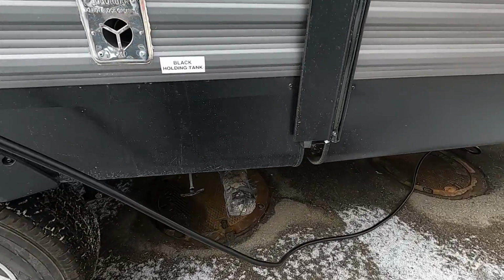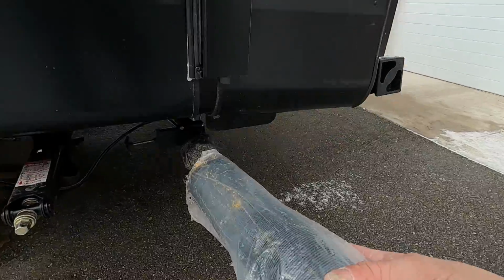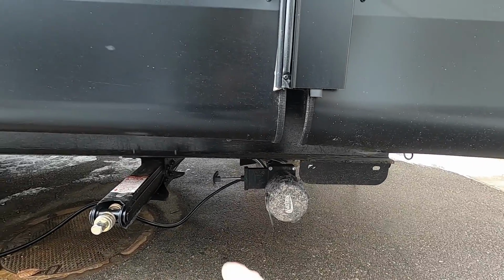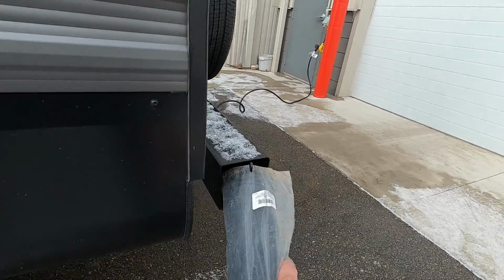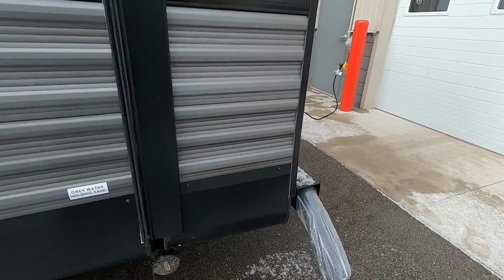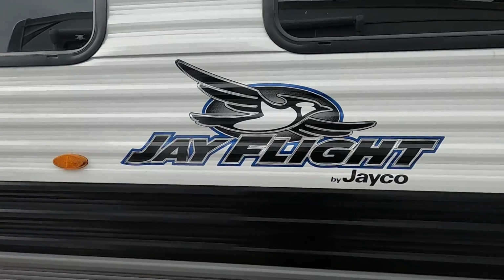When that one's done draining, close that gray handle, remove your sewage hose, and come back and dump this other gray tank. Hook that up, pull that handle. When that one's done, close it, and then you can conveniently and sanitarily store your sewage hose right here in the bumper. Again, we thank you guys so much for your purchase. Hope you enjoy this JAYFLIGHT for many years to come. Happy camping.